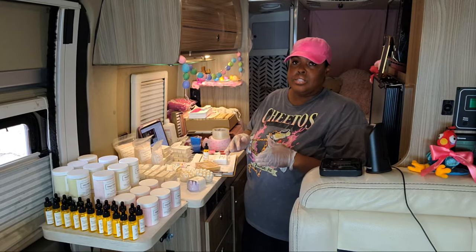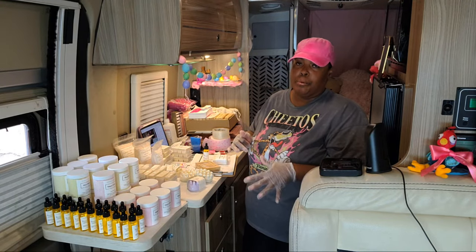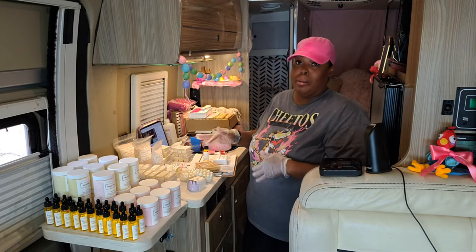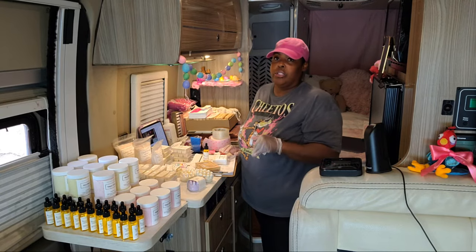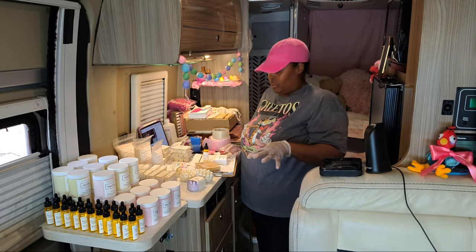They're only going to be seasonal. From October through April is when you can purchase those body butters. So at the end of this month, my body butters will not be available. So this would be your last opportunity. On Thursday, those items will be back on the website and you'll be able to make those purchases.